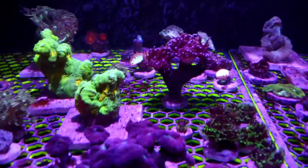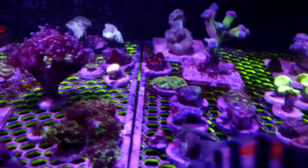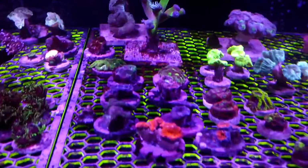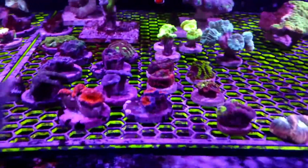This is kind of like a bad hair day for some of them because the polyps aren't open right now. But this tank I just recently switched over to Alpha Reef, so I'm still trying to get my alk in the range I want it, which is 8.5, and I want to keep it there.